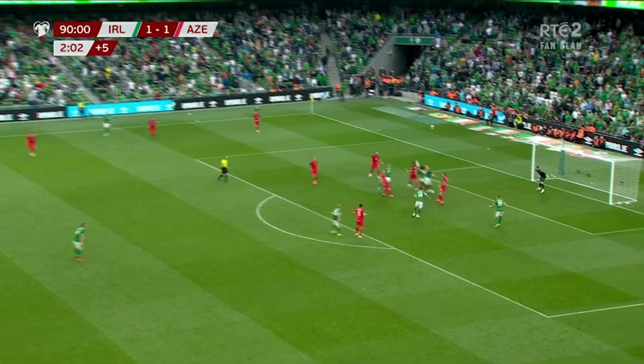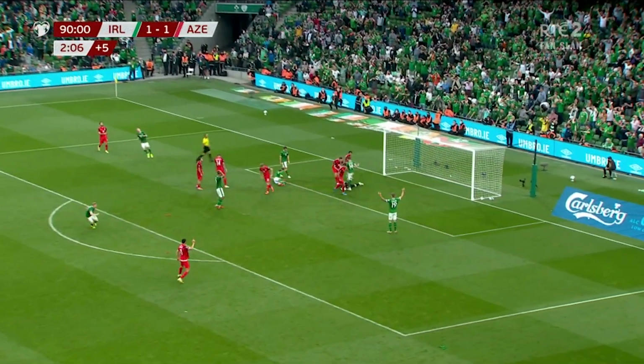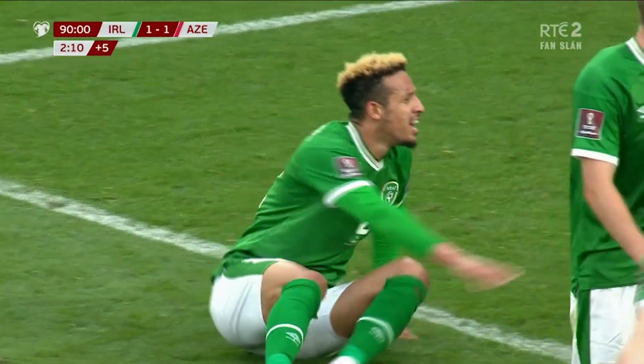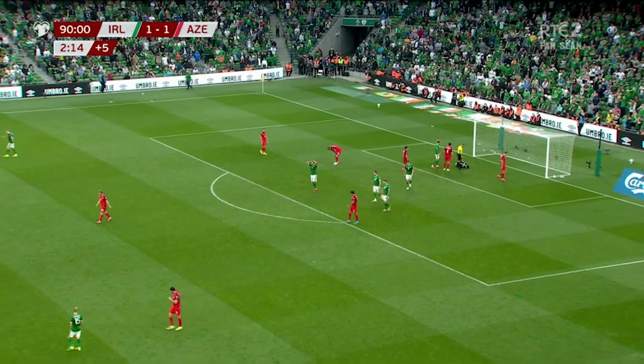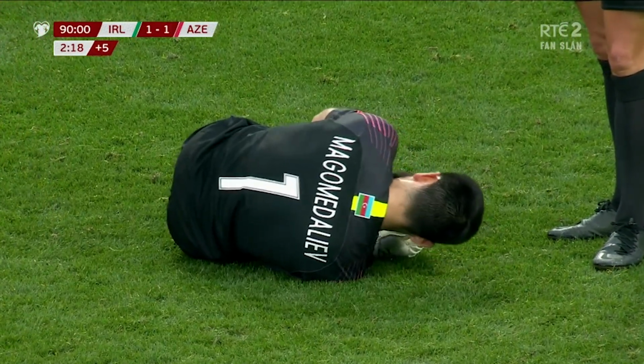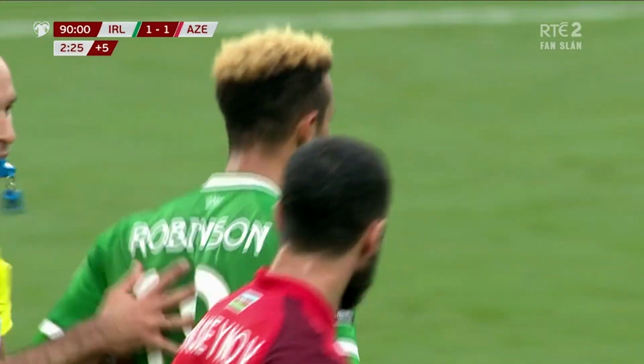Hourihan. Good looking ball in that. Robinson trying to get turned. Still Robinson. Oh, just looking for a toe poke finish in a mass of bodies. He just couldn't get enough on it, could he? I thought the take was brilliant, you know the goalkeeper, was he play acting or was he genuinely hurt there? You can see Robinson not too happy, having a word with one or two of the Azerbaijan defenders.